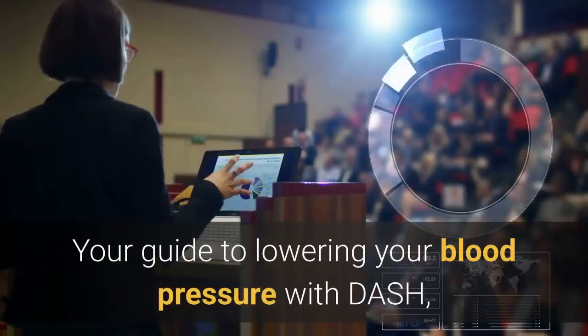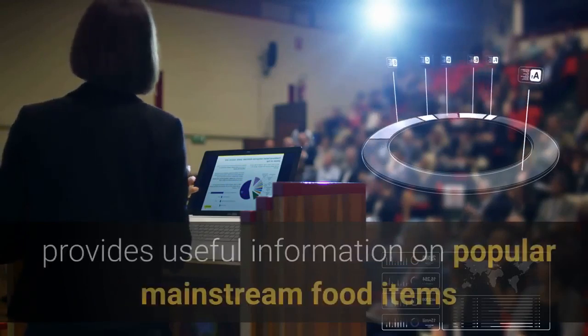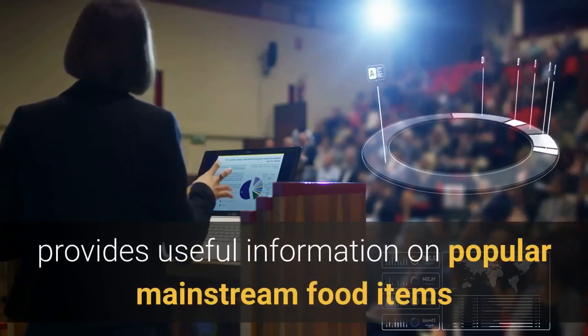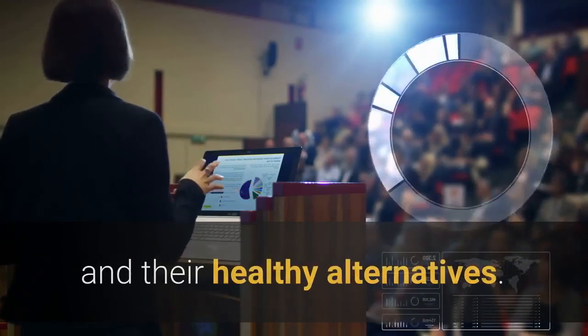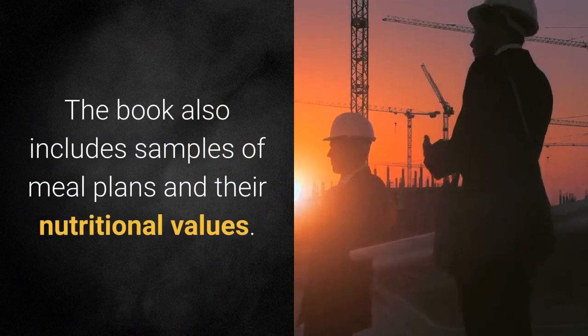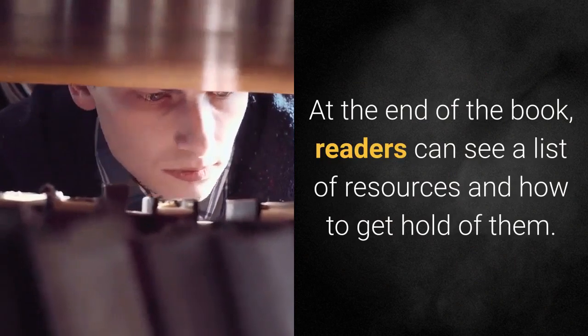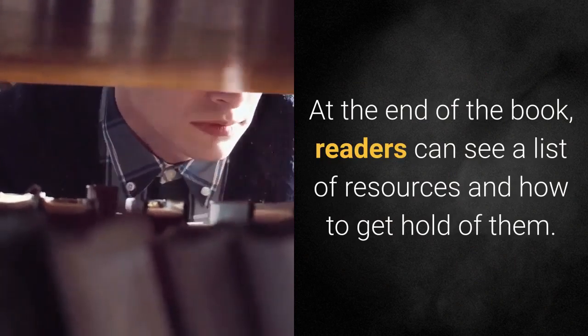Your Guide to Lowering Your Blood Pressure with DASH, published by the National Institutes of Health (NIH), provides useful information on popular mainstream food items and their healthy alternatives. The book also includes samples of meal plans and their nutritional values. At the end of the book, readers can see a list of resources and how to get hold of them.